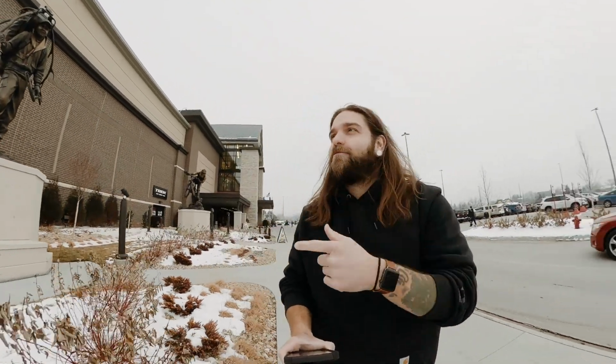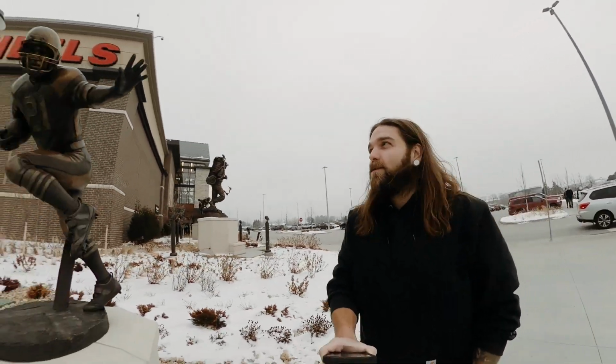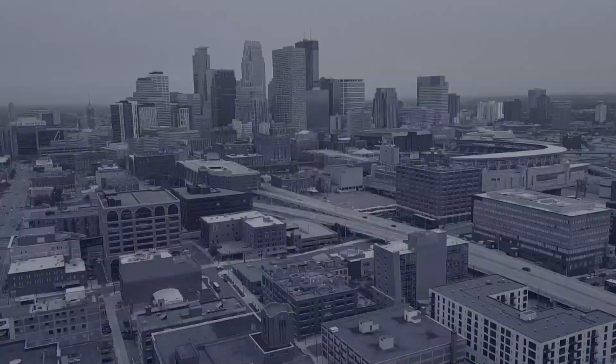How's it going, friends? Right now I'm in front of the Shields at the Eden Prairie Mall. It's a new Shields, it's very fancy, and that's because today's video is a virtual tour of Eden Prairie, Minnesota. Eden Prairie is without a doubt one of the nicest suburbs in the Twin Cities. Let's do it.